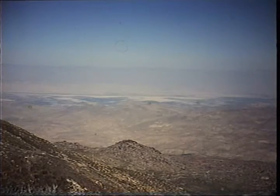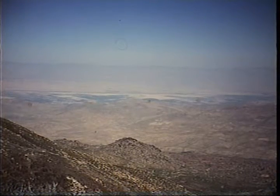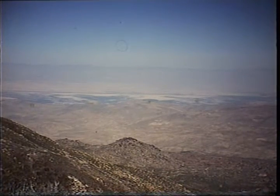I'm getting up on the ridge line at about 5,000 feet, looking down at the desert right by Palm Springs. I'm up above Palm Springs here. And I'm just walking a ridge line to San Jacinto Peak.